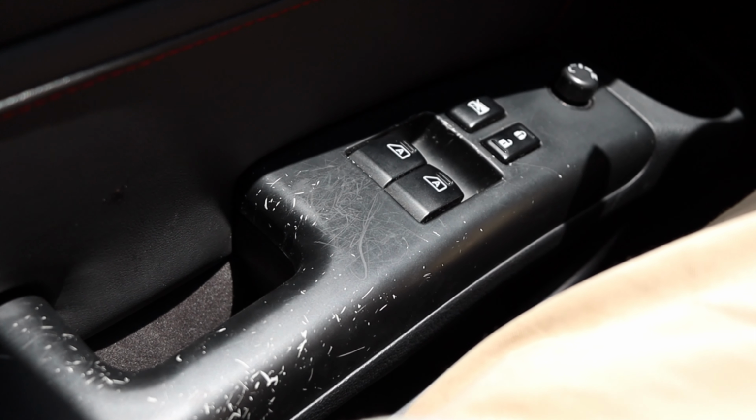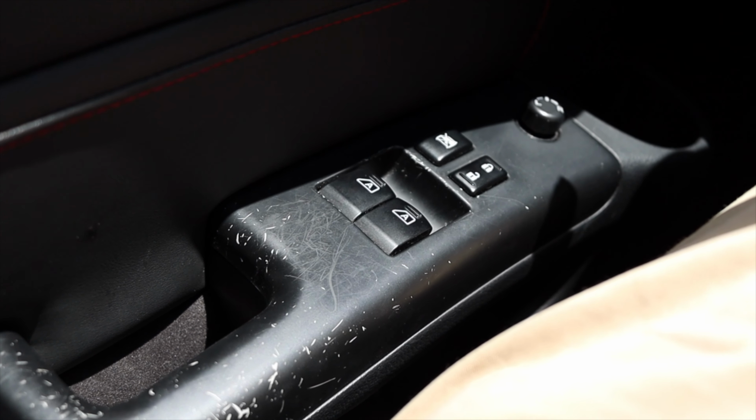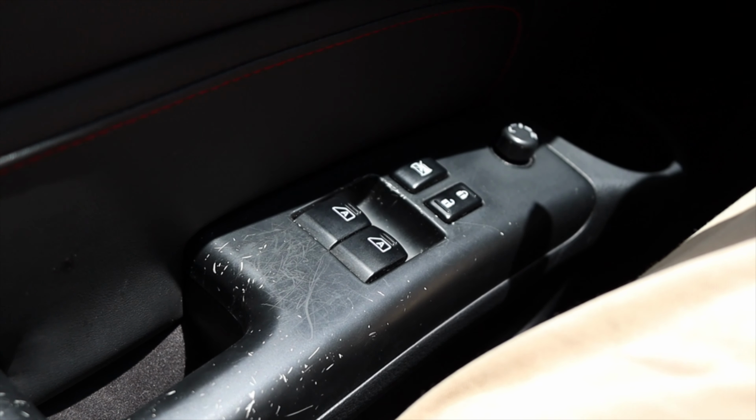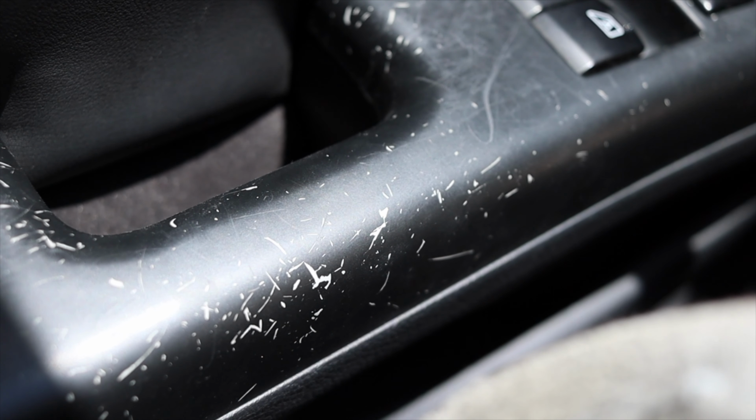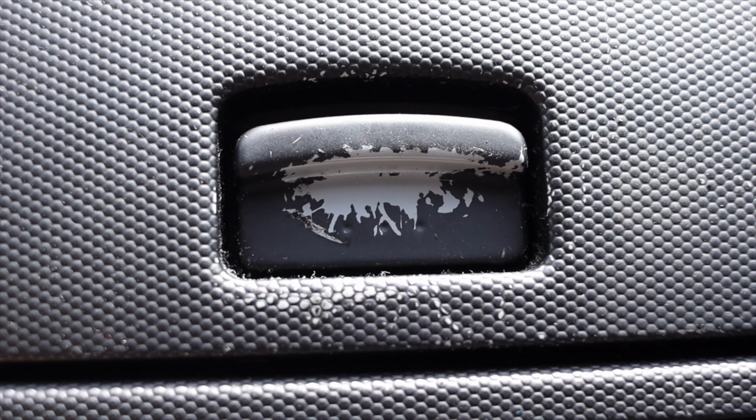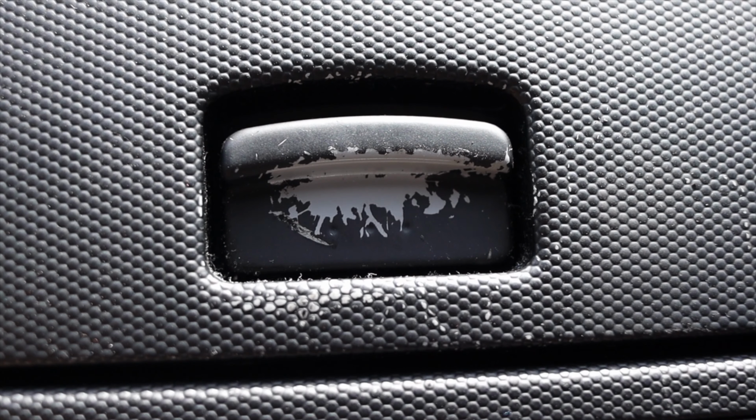On the door, I do have my window switches, as well as child locks, lock and unlock, and my mirror switches. This is where we get to the first part that I don't like about the 350Z, is that these plastics have not held up well over the last 12 years. Now granted, it is 12 years. When this car came out, I was in 3rd grade. And some say I haven't fared as well as these plastics. But that is something to look out for, is a lot of the plastics in here are somewhat scratched just from over time. It's not like this car was ever used and abused. This was actually purchased off of an older gentleman that really only drove it on the weekends.